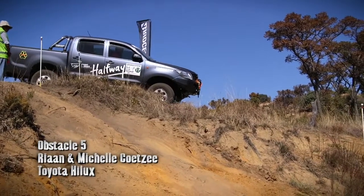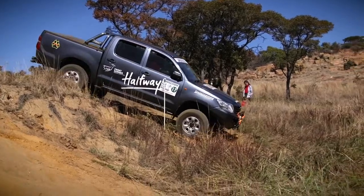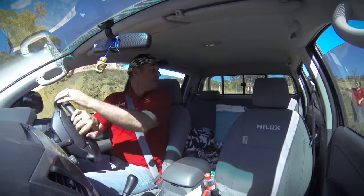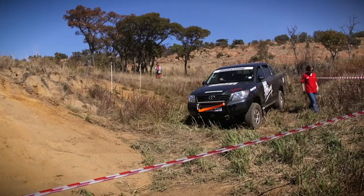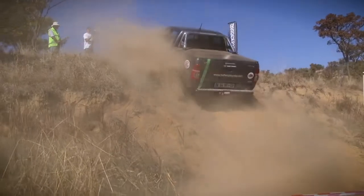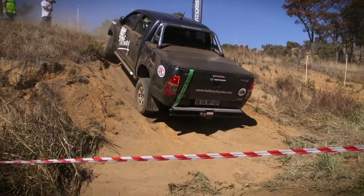Rian Kutsia is next in a Toyota Hilux called Dusty, with his better half Michelle out on the track playing points person. Right, so down the hill goes Dusty. Rian also has to perform the customary stop and reverse trick. Now for that climb. After spooling up the turbo, Rian lets rip. Oh dear, Dusty just didn't make it up. Rian will have to reverse down the hill for another go.